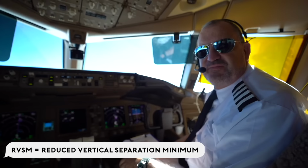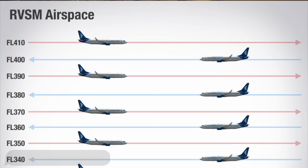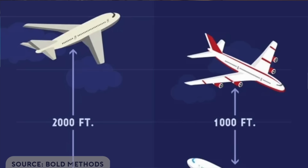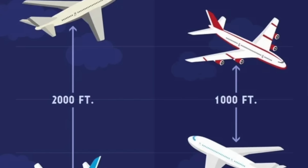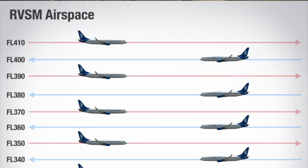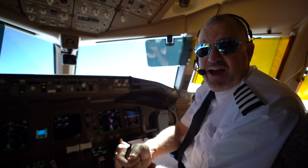And what exactly is RVSM? RVSM is a way of managing airspace where we can basically increase the load so we can put more aircraft in. In the past, without RVSM, aircraft were separated by 2,000 feet, so that would limit the amount of aircraft going through certain airspace. When you reduce that minima to 1,000 feet separation, you can have one aircraft going, say, at 390, and another one coming the other way at 380. So it's a reduced minimum of 1,000 feet. To be able to do that, the altimetry, or at least the systems on board the aircraft, have to be incredibly accurate.